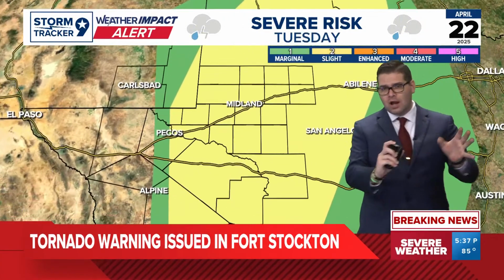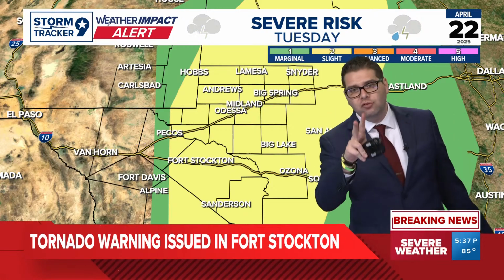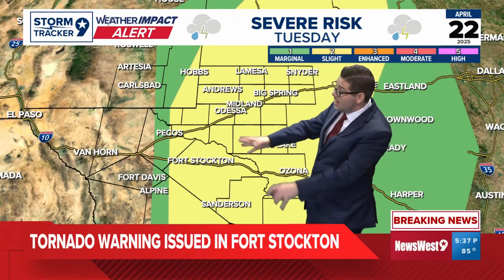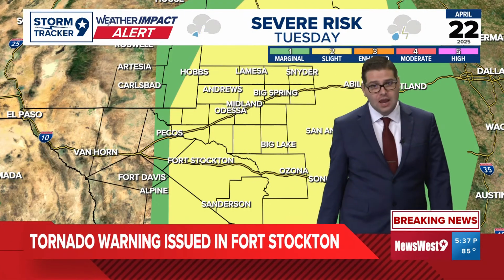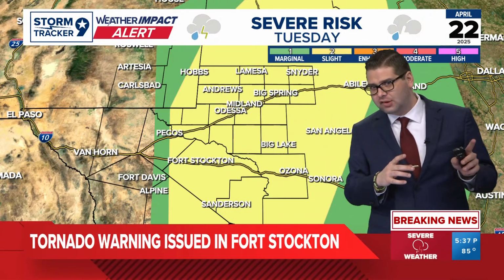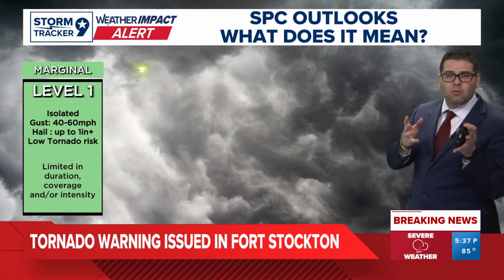Here's why we're under that tornado threat and that hail and wind threat. We're under that level 2 slight risk for severe weather. A lot of that is going to affect basically almost all of our area, with the exception of southeastern New Mexico. They're likely to avoid a lot of that activity. That's going to stay in effect until later tonight, until we really get away from that threat. But what does this mean?